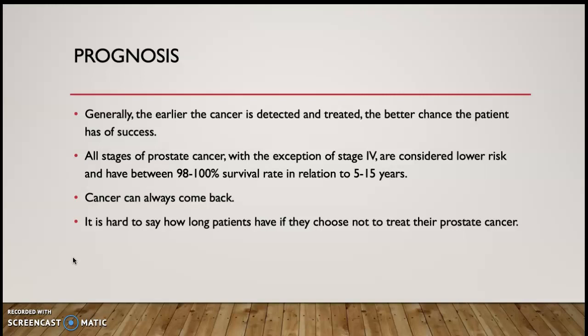There is no 100% cure for any type of cancer. It is hard to say how long patients have if they choose not to treat their prostate cancer, as it could spread in 5 years or 5 months to a more severe form. Spreading can happen anywhere throughout the body or organs, but most commonly prostate cancer will spread to your lymph nodes around your prostate gland, which will spread throughout the lymphatic system and to the rest of the body.